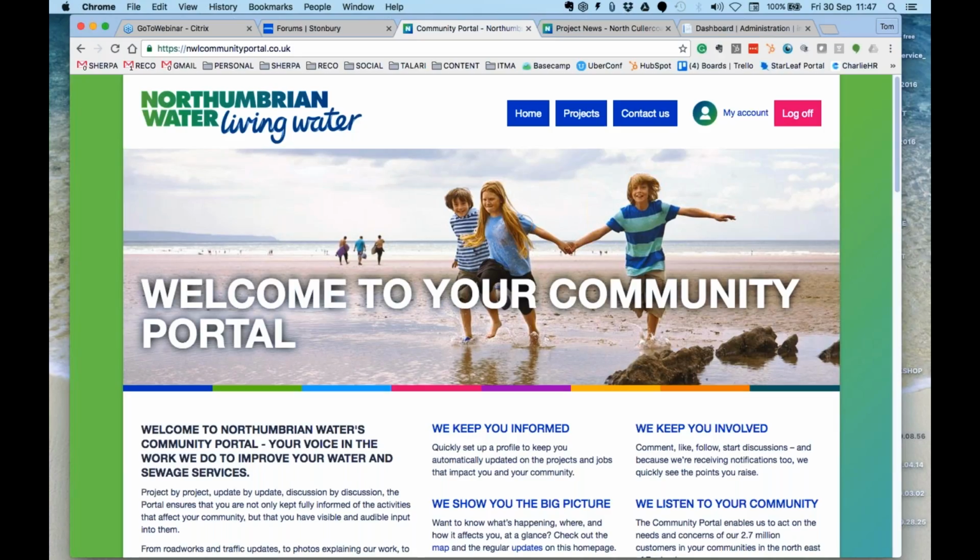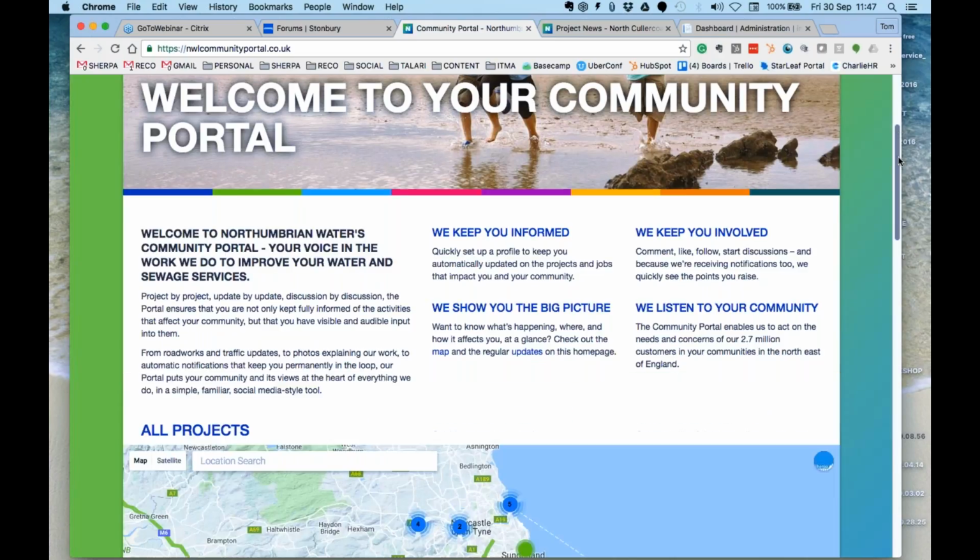And what does intouch do? Well, intouch allows their customers to follow schemes and works that would affect them. So it might affect them at home, it might affect them at their works, and it allows Northumbrian Water to communicate very effectively, very openly, and very quickly, with the ultimate aim of doing two things: reducing customer complaints and increasing customer satisfaction.